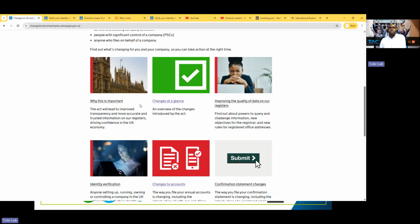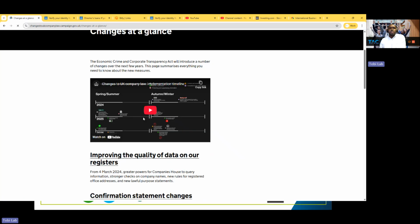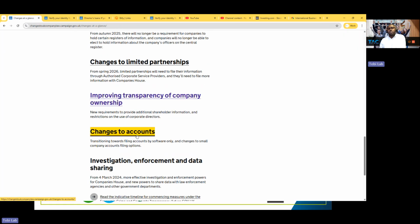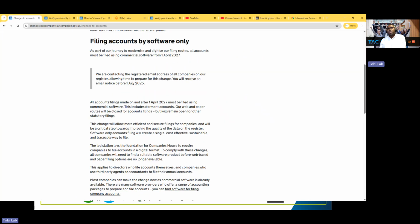So that's one of the changes. The other change I would like to focus on is changes to accounts. From the 1st of April 2027, Companies House is going to make it mandatory to file accounts using software. If an accountant or agent already does your accounts, they already use software.